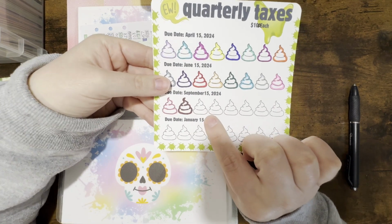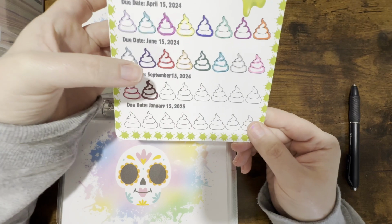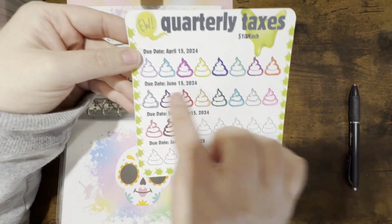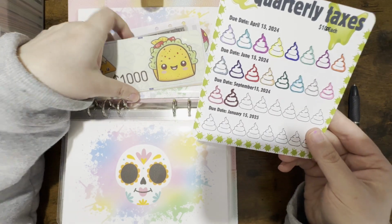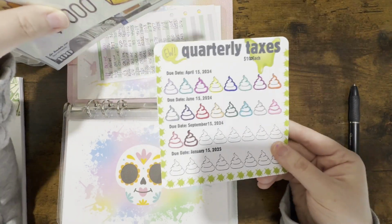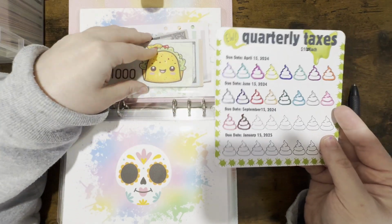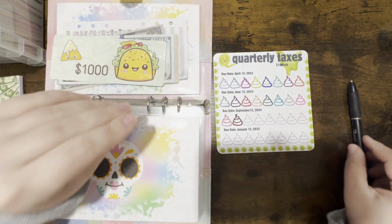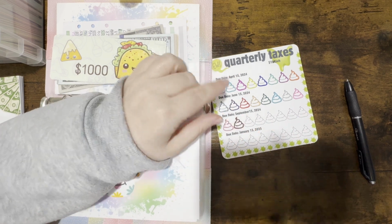I think I can go ahead and color 2 of these because each one is $100 and each of these are 800. So above the 800, I have 400, if that makes sense. 8, 9, 10, 11, 12. 8 plus 4 is 12. I'm probably not making any sense to you whatsoever, but it makes sense in my brain. So I'm going to go ahead and color 2 of these and I'll be right back.